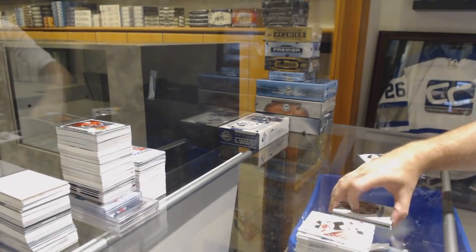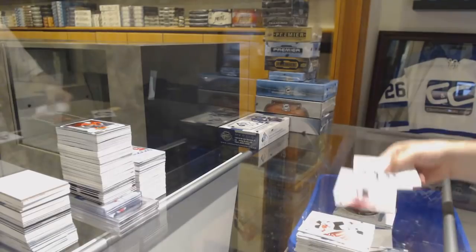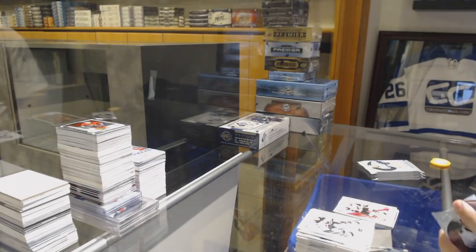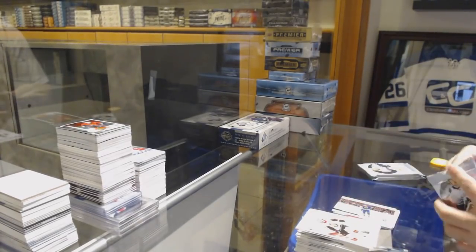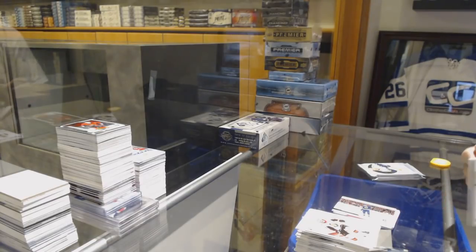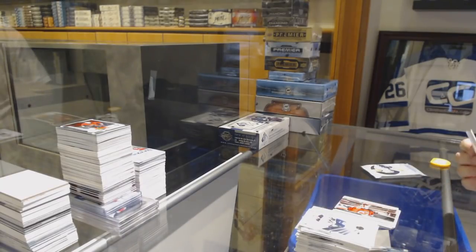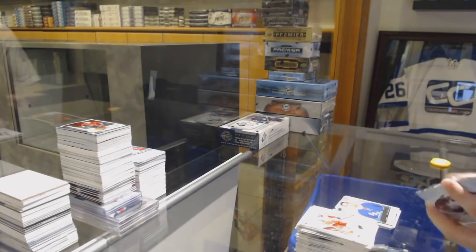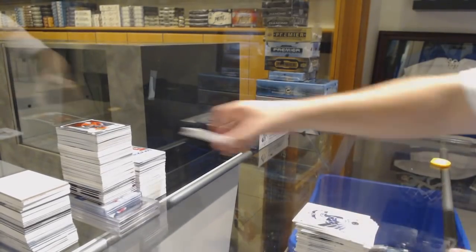Duncan Keith for the Chicago Blackhawks, Milestones. Dvorak for the Coyotes, Red. Vancouver Canucks, Sedin, Authentic Moments. Nico Hischier, Moments for the Devils. Alexander Georgiev for the Rangers. Young Guns. And Erik Karlsson for the Ottawa Senators, Red.